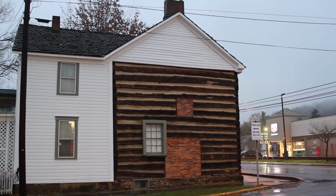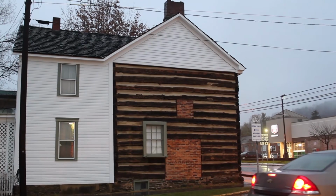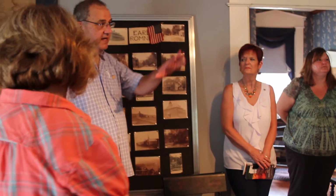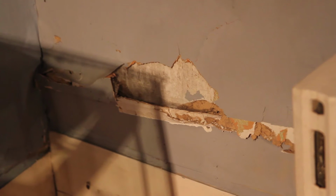This summer we had the exterior of the house painted. This fall we had the cedar logs on the exterior of the original structure preserved, and we have signed a contract with a company to put a new roof on the property, hopefully within a matter of days, or certainly before the end of the year. We wanted to get that done before real bad weather. So we're moving along, taking small steps, but we needed to take those steps to preserve the structure as it was.